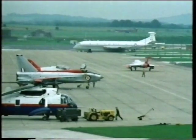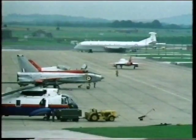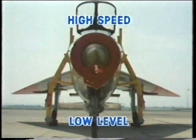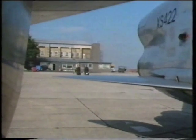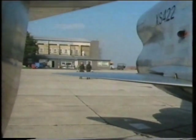Late spring, and Course 44 are flying their fastest aircraft, the 1,500-mile-an-hour Lightning. This morning, it is the turn of Jim Ludford on the right, with his tutor, Tim Allen.